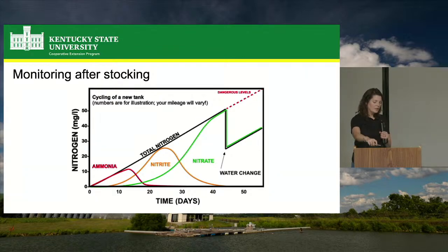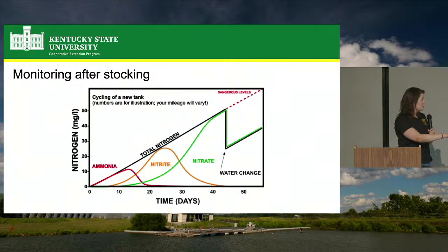So you stock your fish in a new clean system, and it basically doesn't have any active bacteria in it. So when you put fish in and you start feeding, the protein in the fish feed is basically breaking down into nitrogen, whether it's released by the fish or just the breakdown of the feed in the water. You're getting a lot of nitrogen in the water. The first stage is ammonia. So that's basically what the fish is excreting.